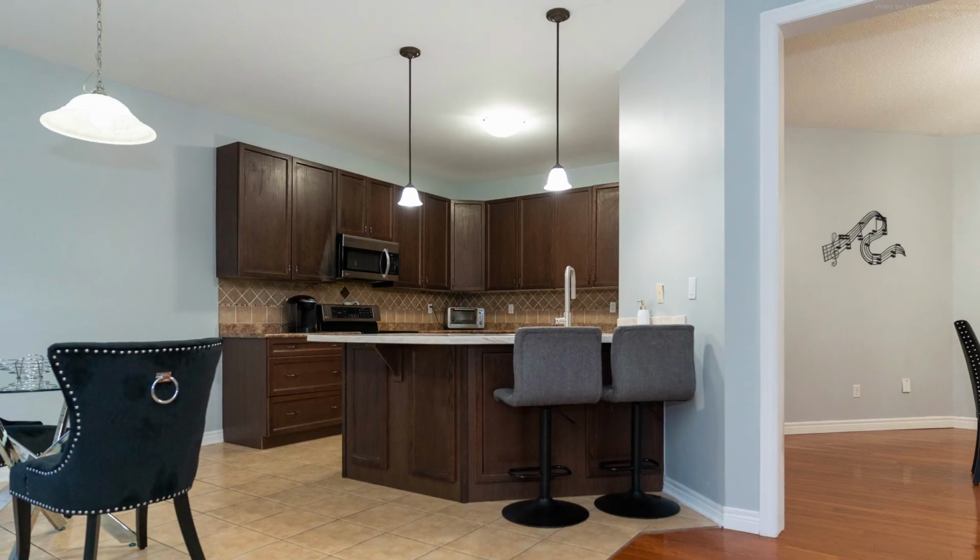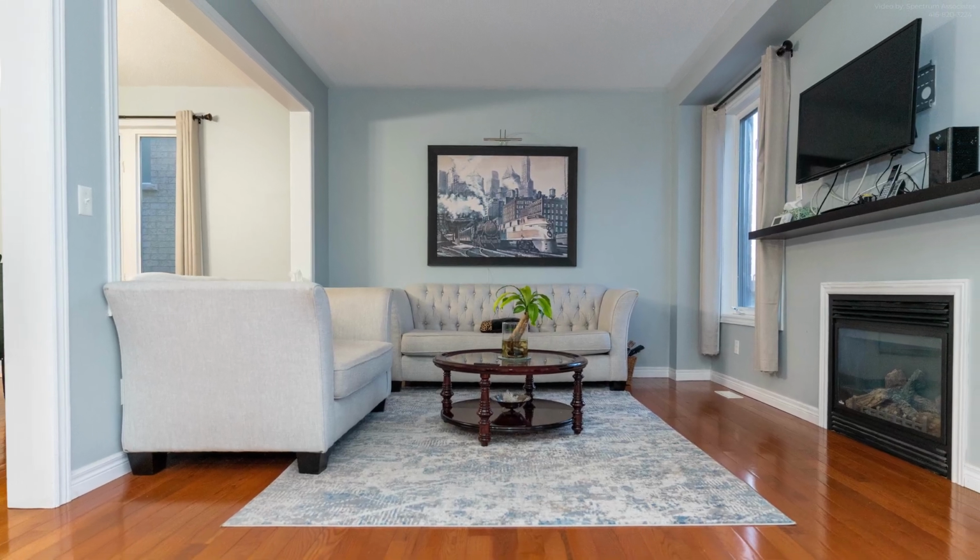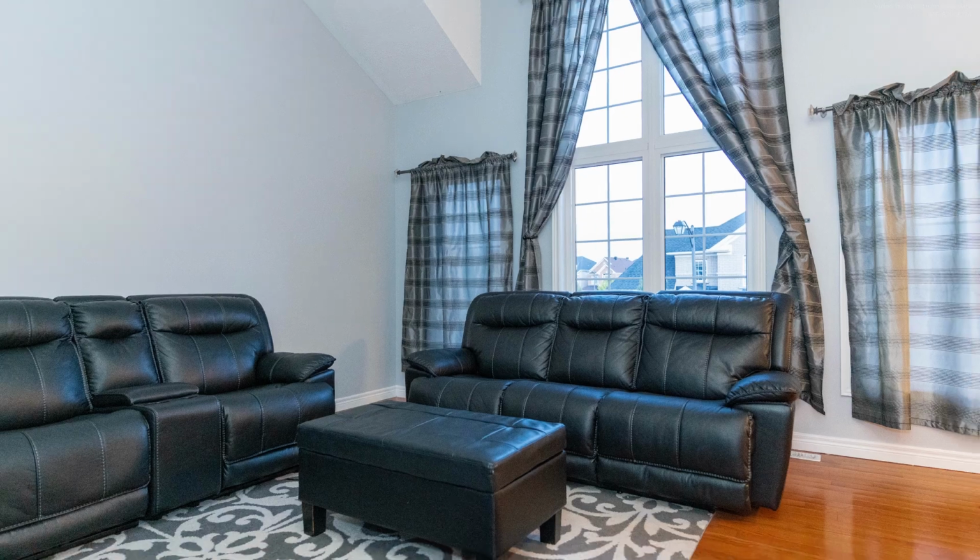Along with it, it has 3 separate sections plus a bonus. The 3 sections are: one is a breakfast area, another is a dining area, and a living room, plus the special bonus, a cozy cathedral ceiling family room, which you will love.